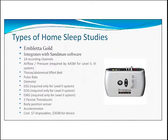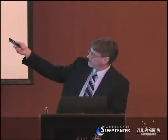This is Embletta Gold, and the reason I put this up there, just like the Alice PDX interfaces with Alice software, I don't know of anybody in this state that's using Embletta, but I know Atlanta uses Embletta, and this integrates with Sandman, and it would be the equivalent. It can do both a level 2 or level 3 study, depending.